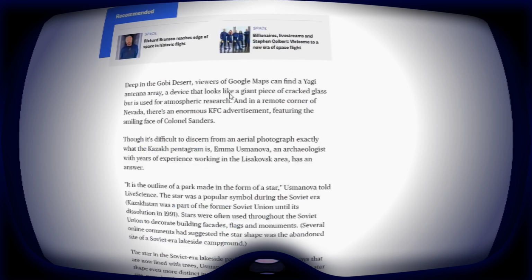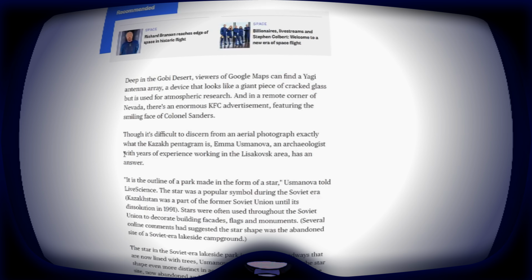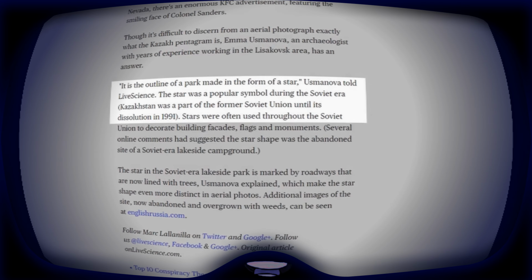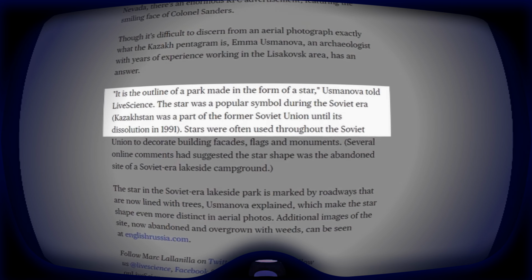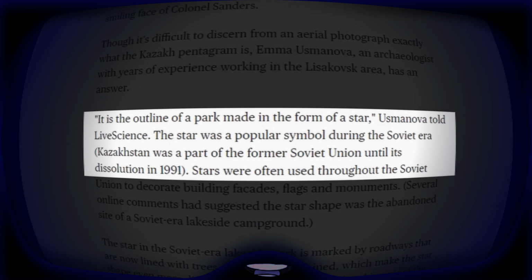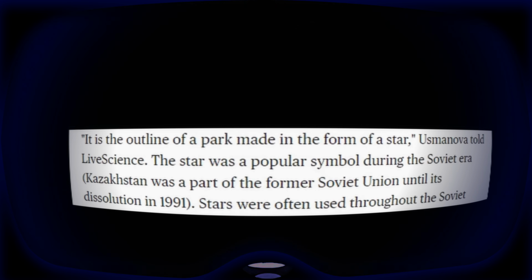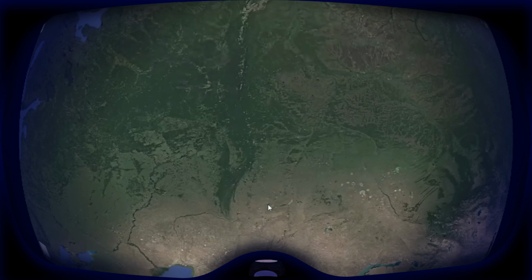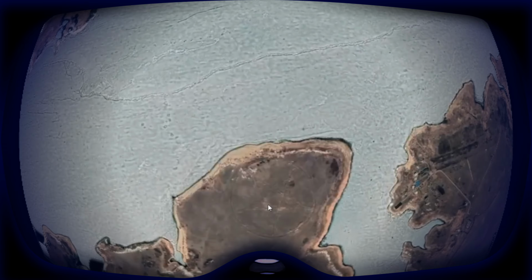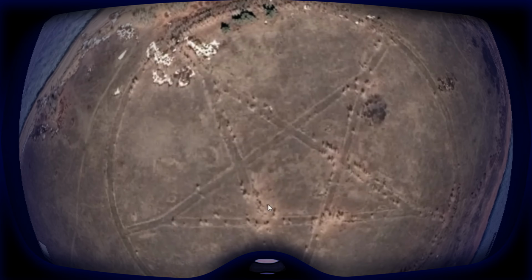There was even an NBC article in 2014 with a geologist who lives in the area, and he said it's actually an outline of a park shaped like a star. The article also mentions that the star was a popular symbol during the Soviet era. Kazakhstan was part of the former Soviet Union until it broke away in 1991. So it's a park shaped like a star, but since it looks like a star, it also looks like a pentagram. Sounds like a good cover for a surface-to-air missile site.